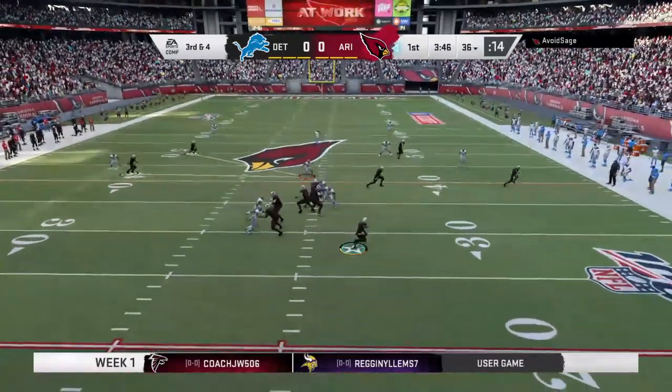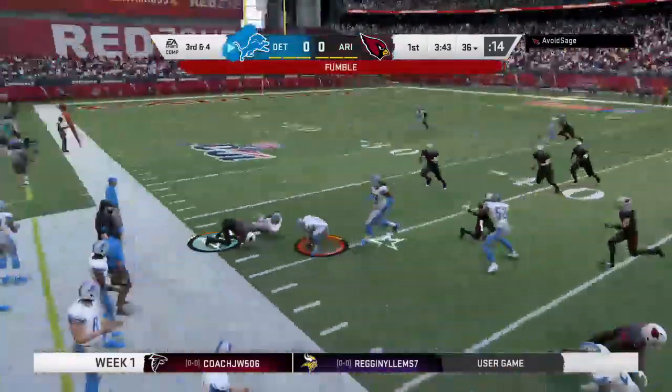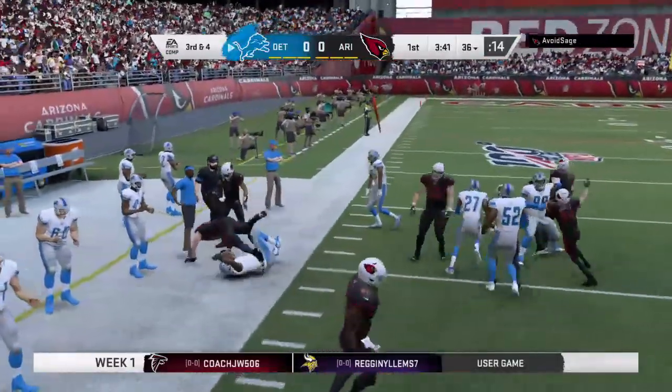From the gun on 3rd down, Murray. Flush to his right. Now Murray has it stripped, and this is scooped up by the Lions.